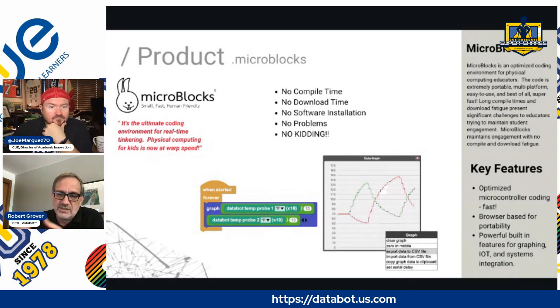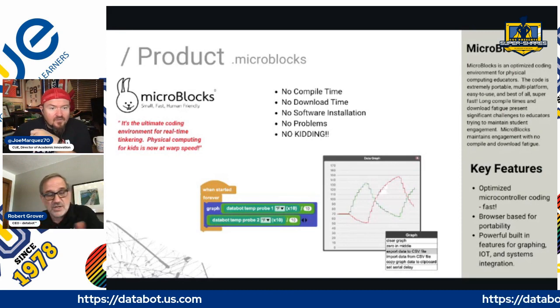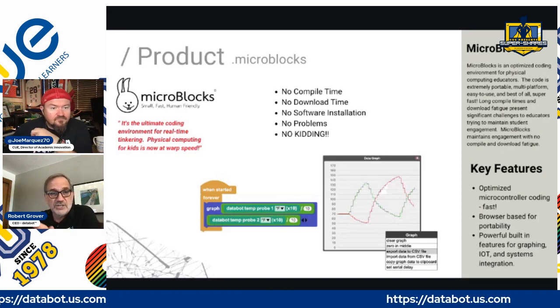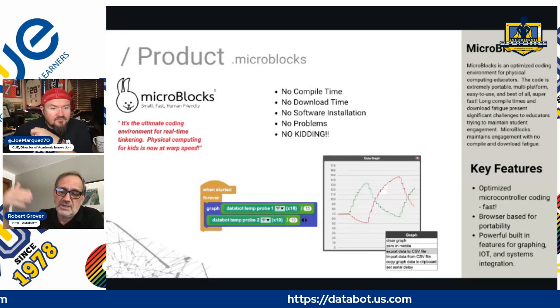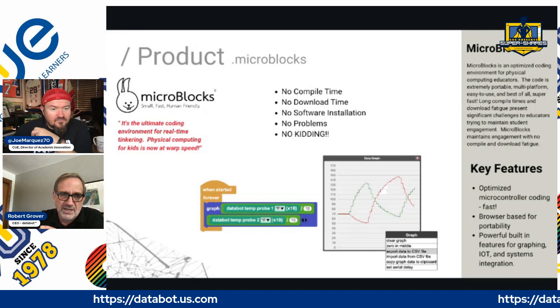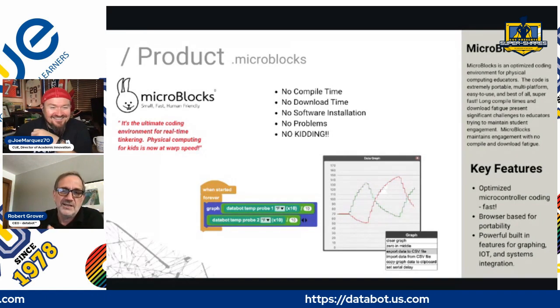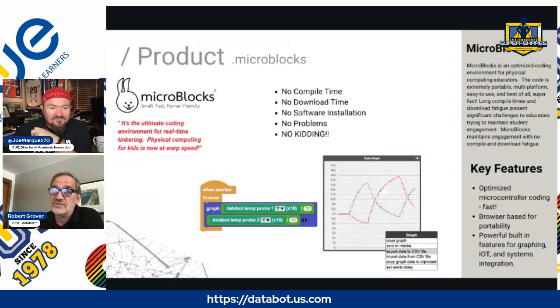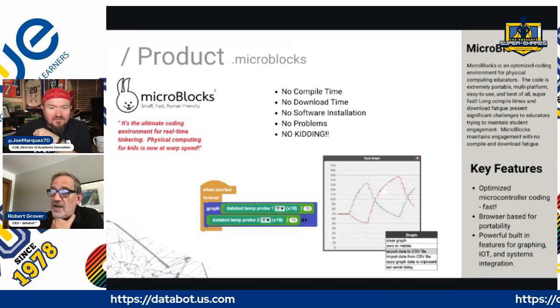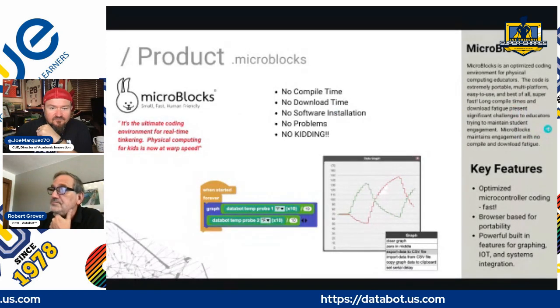It allows kids to literally tinker with physical computing devices, real-time changes on the devices as you code. So there's no long coding cycle where you write your code, you compile, you download, you test. Oh, I missed something. I got to go back and do that whole thing again. It's all instantaneous. So it's fantastic. It's also got built-in graphing and all kinds of fun things that fit perfectly with data collection.